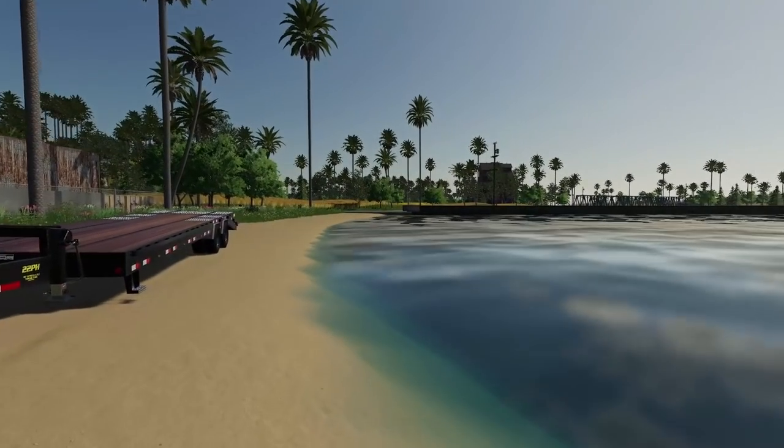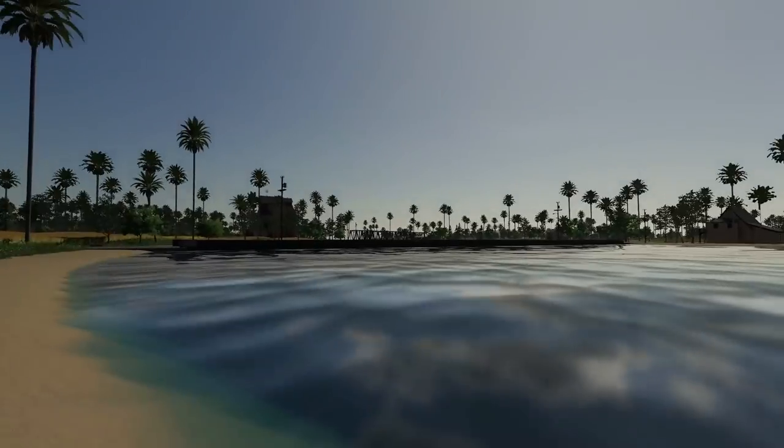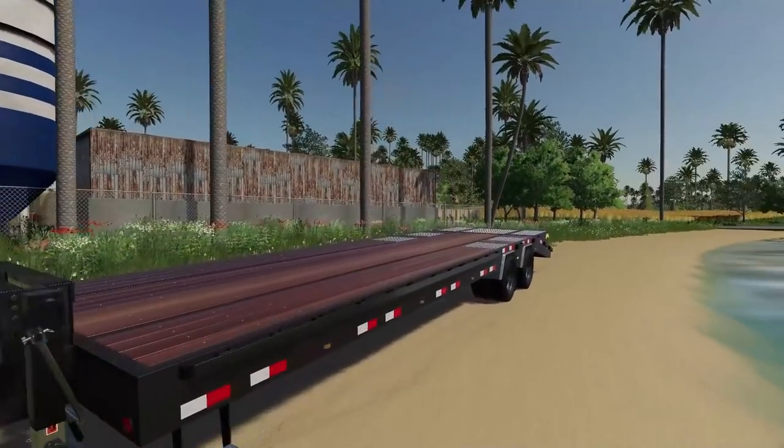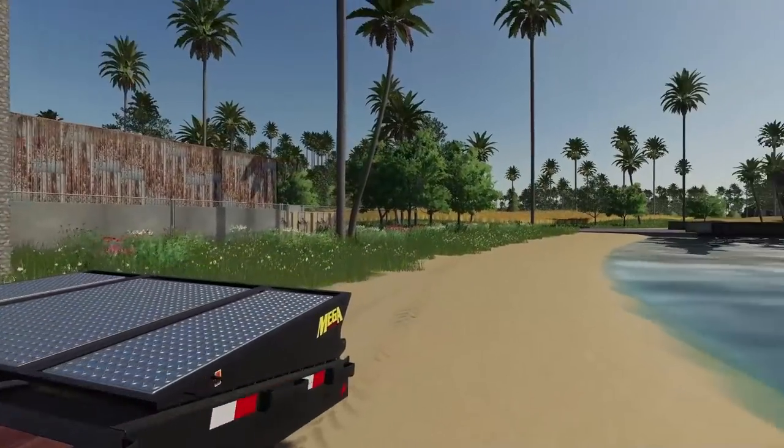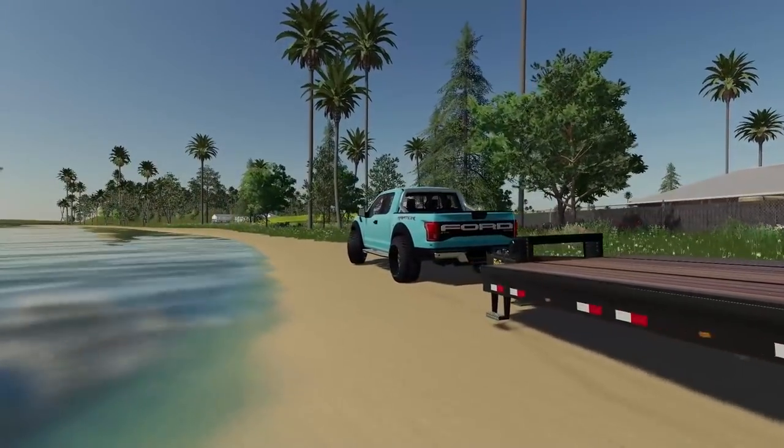This time we took things south a little bit to some calmer waters and some palm trees because we needed to find a location to build a brand new Ford racing garage to house all of our Ford owned vehicles. So that's the plan today.